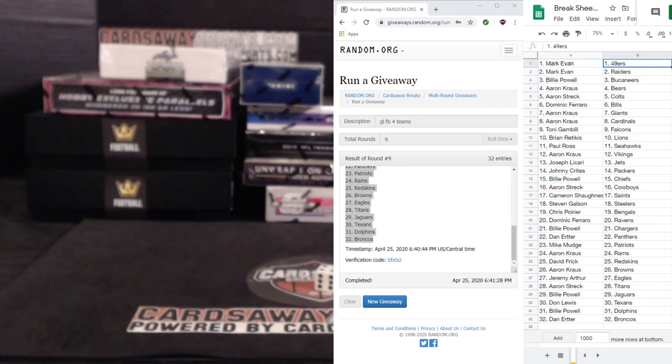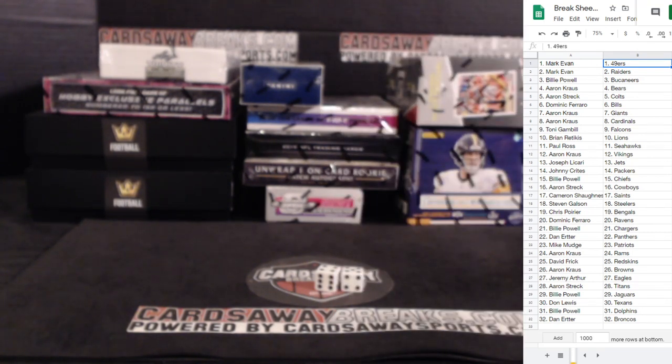Trading block is open. All 2019 products, and we have one 2020 draft picks. So only one box of 2020 into the mix, but it is in there. Bolts up for trade. Bolts up for trade.